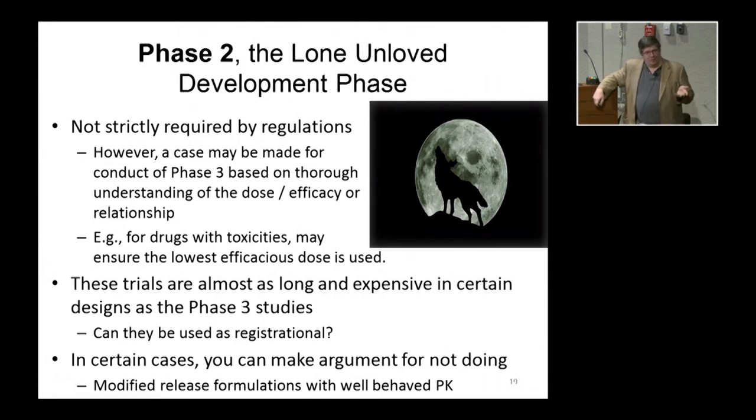And the other thing you might consider is one of the main reasons to make a modified release drug is to sort of cut off the Cmax to make it more tolerable. So you might actually be able to put more drug into the pill than was in the immediate release. It might be more tolerable with a slower absorption, but you need to make sure you have all the non-clinical work that supports that.